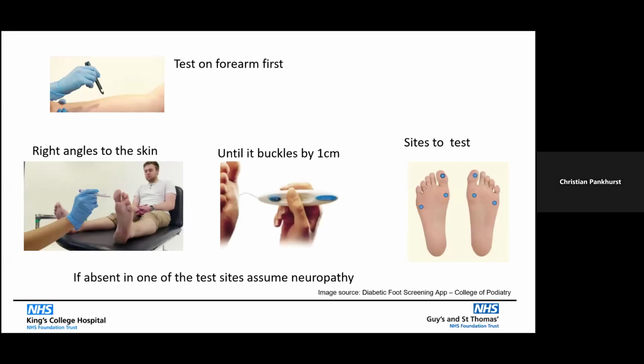Before you actually perform a neurological assessment, it's always useful to bounce the monofilament on the individual's forearm first, which is very sensitive, and then they know the sensation to expect in the feet. It's useful to ask the patient to close their eyes and not lead them into asking if they can feel the monofilament as it buckles under the foot. So you don't want to be saying, can you feel this? Can you feel this now? And how about now? You don't want to lead them. You just need to ask them to say yes whenever they can feel it.